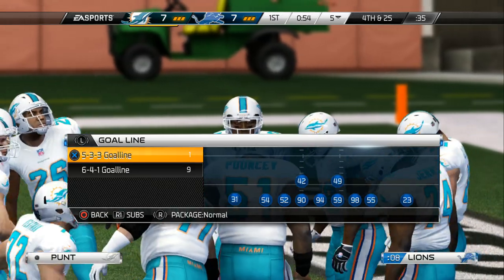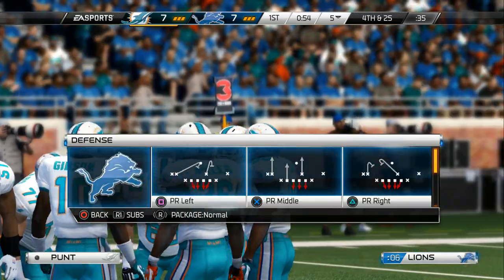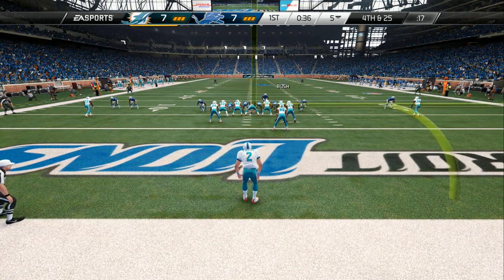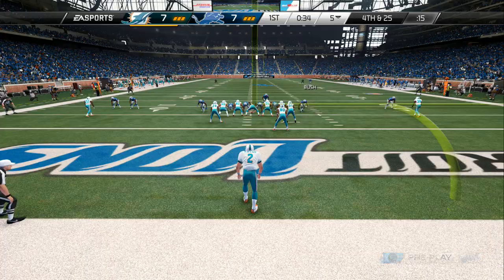And what you have to do on the offensive side, change it up. Use your running back. Help out the offensive line. It's apparent they cannot block this guy one-on-one.